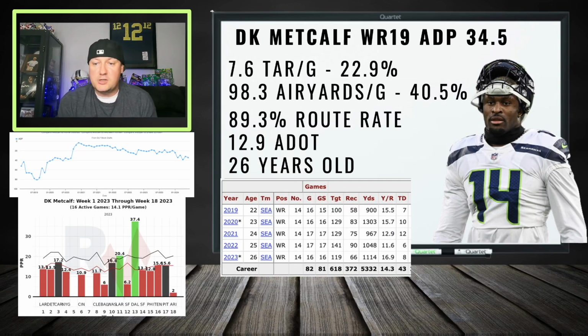DK Metcalf, wide receiver 19, ADP 34. This is a very weird spot in ADP, considering the age, considering the production here. Best ball, you like him. The thing is, when you look at the production, when he's on the low, it's not super, super low. He's still getting you into double digits.